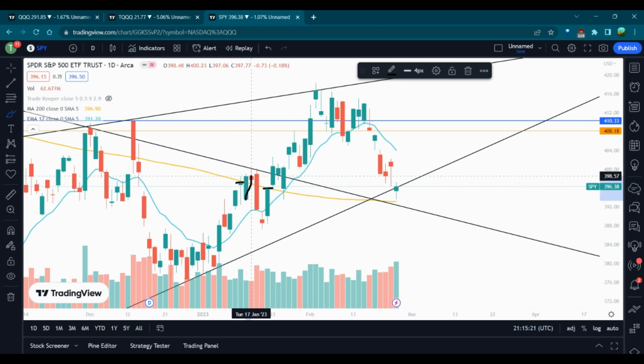We tested over here once, and then we broke above it, and we broke below it, and then we ended up breaking above it again, and we tested right here again. See how we broke above it, came down, tested, bounced back from it, and then we just ripped higher.